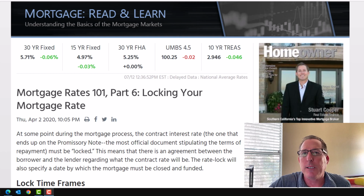Today we're going to talk about when you lock your interest rate on a mortgage. What is the ultimate time so that you can save the most amount of money? Because let's face it, when you're buying a house, there's a lot of expenses and closing costs, and you want to try to maximize your opportunities to get the best rate at the lowest cost possible. So we're going to go over rate locks and how you should be doing this when you're going to get a mortgage.